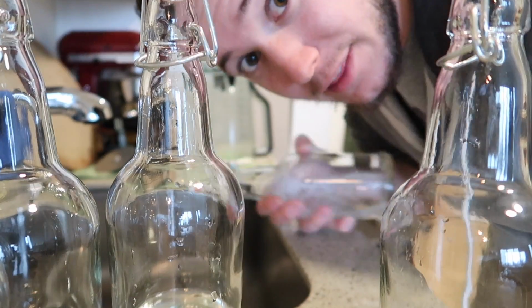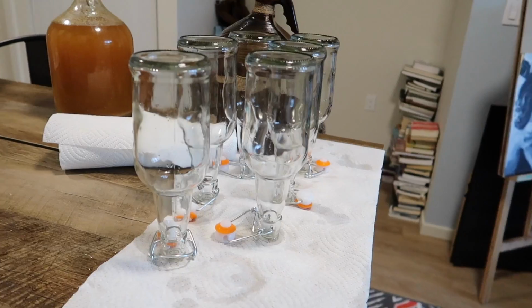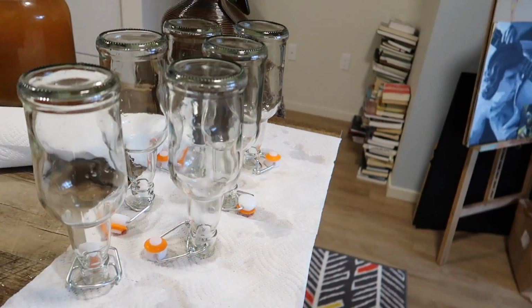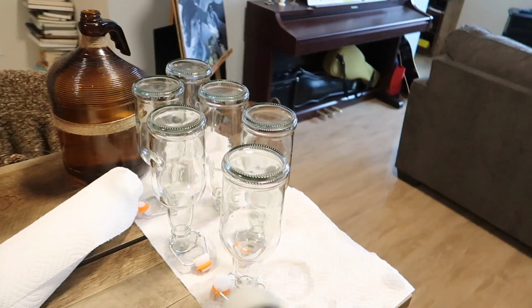This is sterilizing the bottles. I have sterilizing solution and then you just shake it up. I feel like I'm playing Jenga right here. I have to dry them upside down, but it's not that easy. Nope.